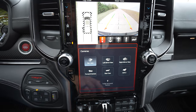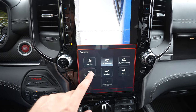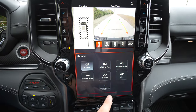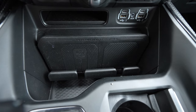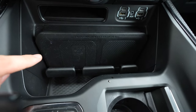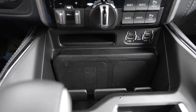The surround view camera is nice to have, especially with a super wide truck like this. You can see the left or the right side, the back or the front, and the typical surround view camera, even an extra camera for your trailer. I love how Apple CarPlay and Android Auto are wireless, and there's even a wireless charging mat right there. Plus, you can have two phones down there, and you can have them both connected via Bluetooth. You've even got four USB ports there, an extra storage area there.